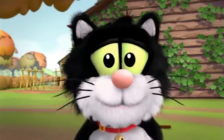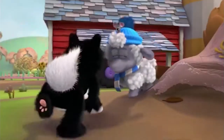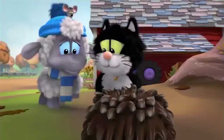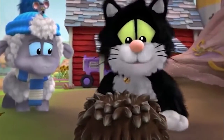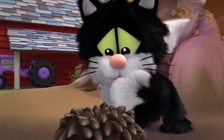Hello, you two. Are you coming to play scary steps in the Whispering Woods? Yes, but I'm helping Hedgehog move house first. Oh, not again! Why is he rolled up in a ball? I don't know. I thought he did it because he wanted me to help him, but I have helped him, and he's done it again.